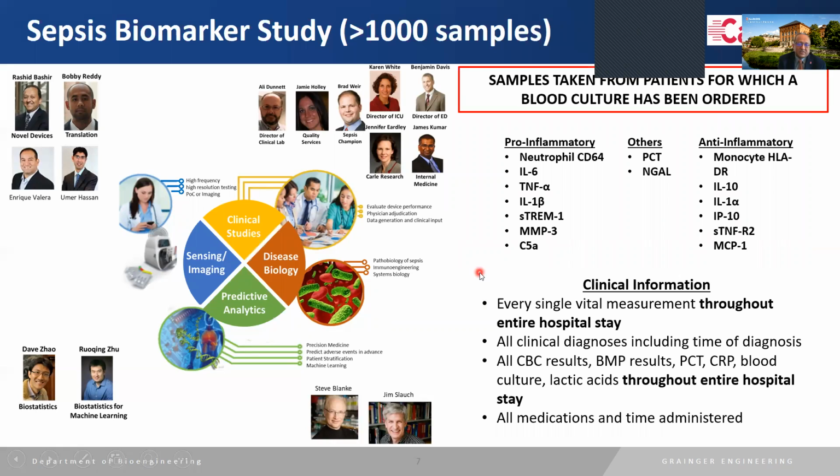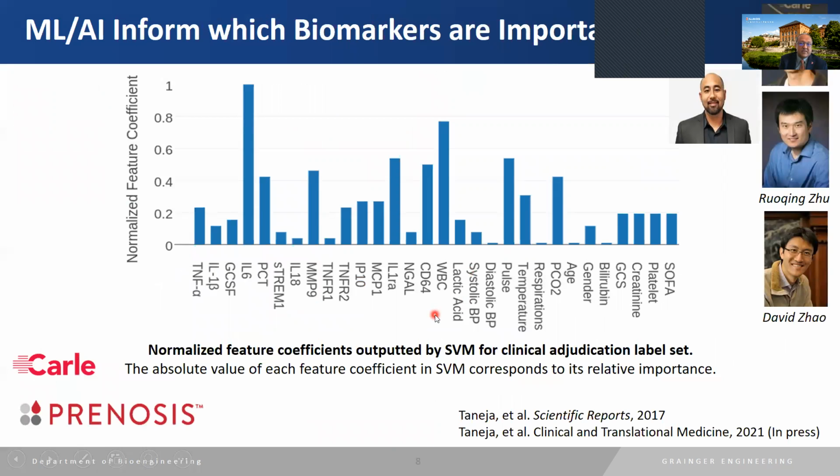And essentially, we set up a study where every patient that gets a blood culture order, we also get the blood from the patient. And we measure these markers that are known in literature to be affecting one of the pathways of sepsis. So these are proteins and cell markers, both pro-inflammatory and anti-inflammatory. And then we also get the entire electronic medical record for that patient stay. We take all their data and we develop some machine learning algorithms, the goal is to help us identify which biomarkers are most important.